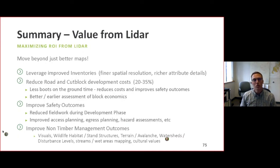So as an overarching summary about the value of LiDAR and getting the return on investment there, you got to move beyond just making better maps and sending the field crews out to do the same thing they've always done. We got to leverage the improved inventories, ideally reduce road and cut block development costs by, we're hoping, 20 to 35%. In BC, it's at least $1 a cubic meter in the interior, and probably $2 or more on the coast. Those are significant savings, but you don't realize them with just getting better maps. You have to do the pre-planning in the office first, and integrate that with your field routines.